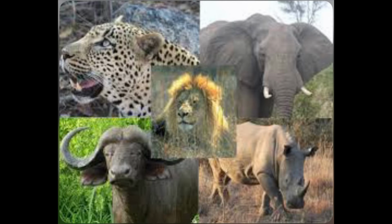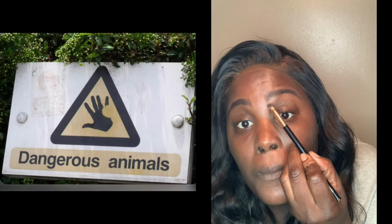The Big Five, I'm glad you asked, is the 5 largest African mammal species that are extremely dangerous and considered a prize, quote unquote, if you catch them by trophy hunters to bring home. Sad, but very true.